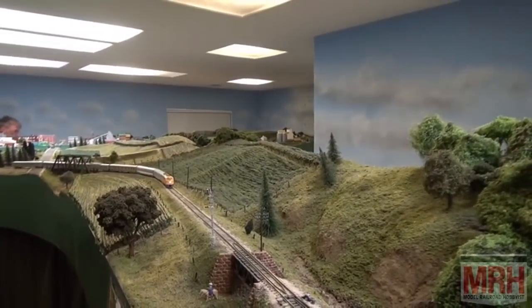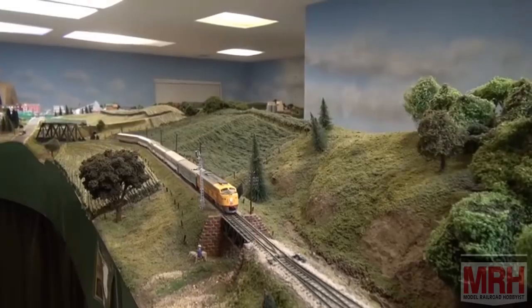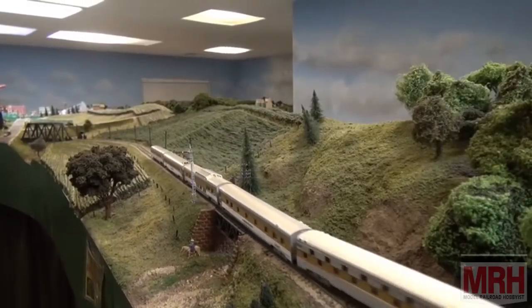I found a little N scale set at an Ardan store, which is like a Home Depot today. And we just went from there. I built it on the side of a TV set to begin with that I tore apart and used the wiring out of.